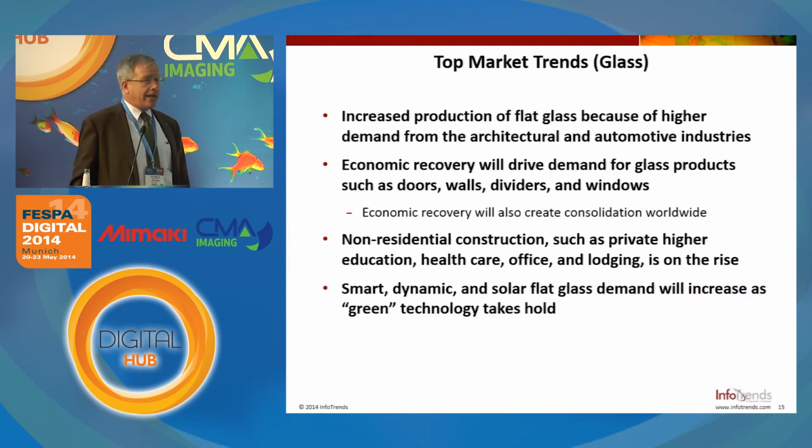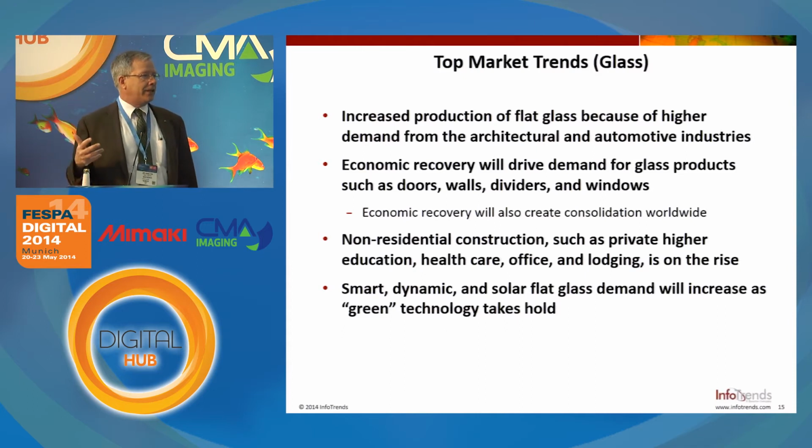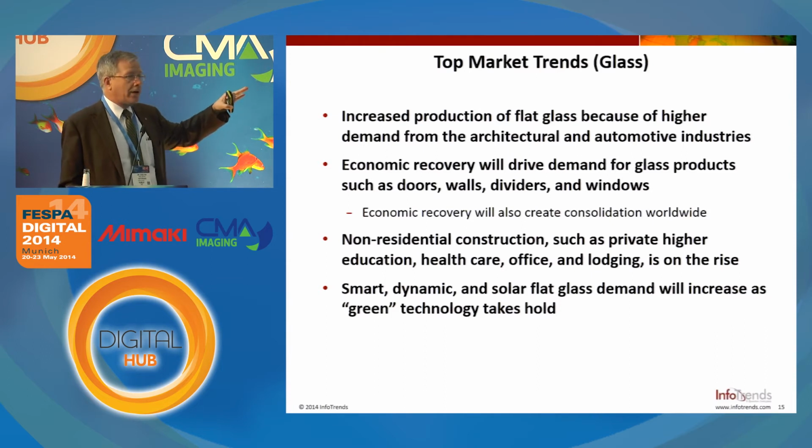Now, again, I'm going to go through some of these categories because for each of those different kinds of substrates, there's a different set of application needs. So in the case of glass, increased production of this flat glass capability is going to be important, particularly for architecture and the automotive side of the marketplace.